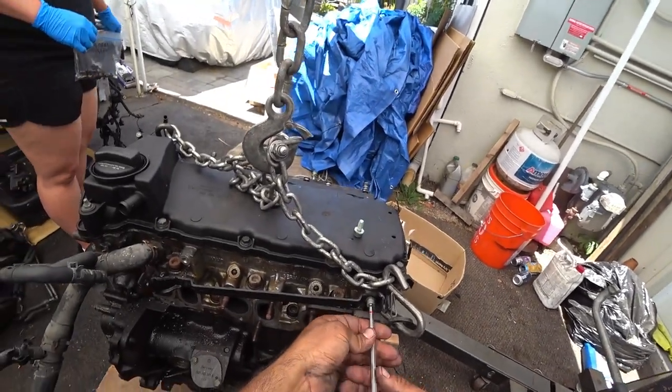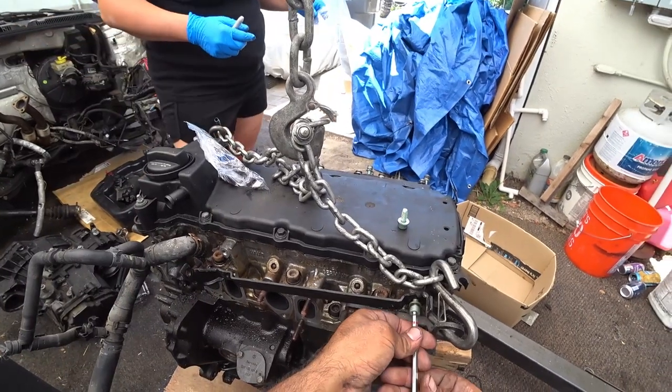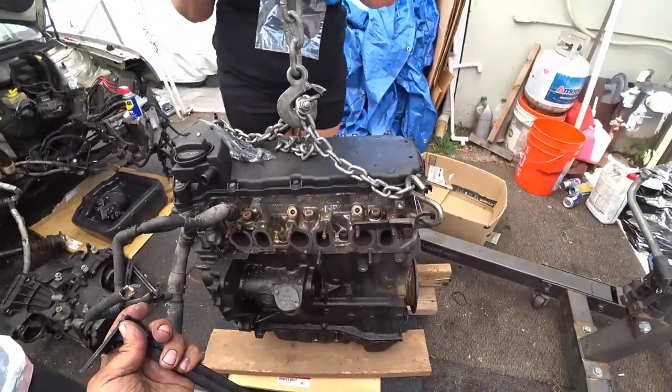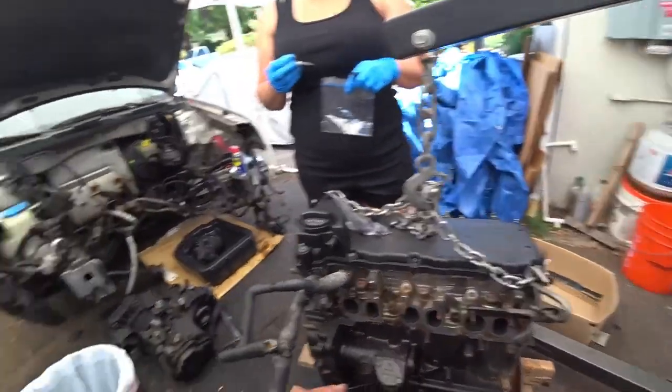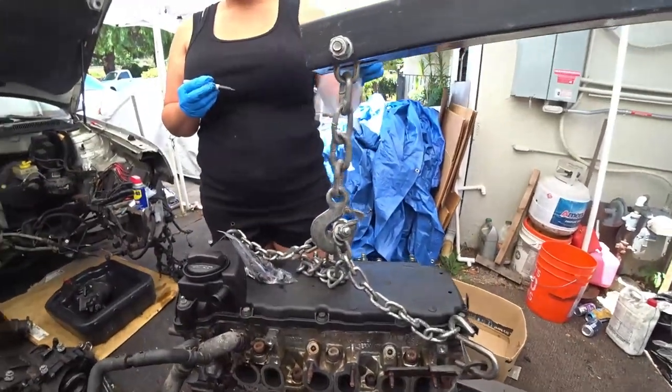So this one now we're gonna remove. Remember guys, this is a super important bracket. This bracket holds the intake manifold in place. So don't lose the bolts or anything like this. There's a whole kit for that, and we're going to show you how to do that in a little bit.